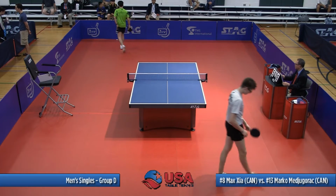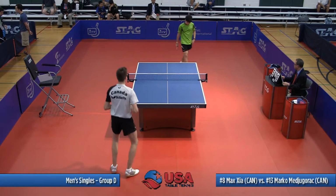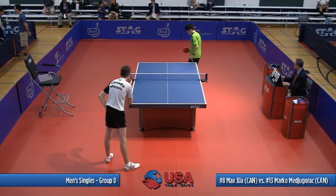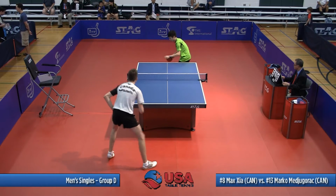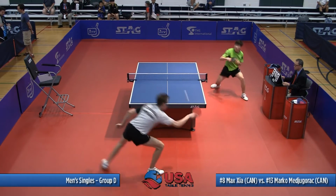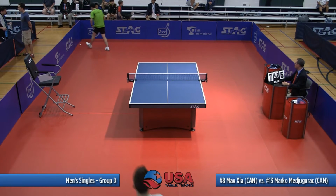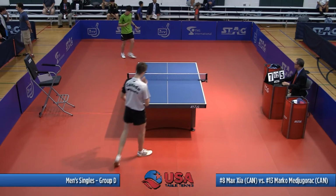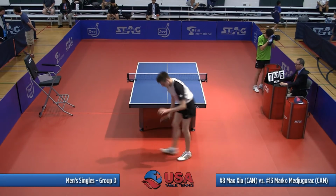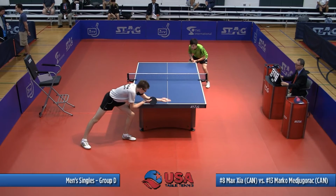Good rally amongst these two players here. Third game action, 6-5. Five serving six, I should say. Max Shaw to serve. Oh, how about that? Max puts forth a winner, and then here it comes back. Marko gets the block drive right down to the center of the table. Nice reflexes. 7-5.